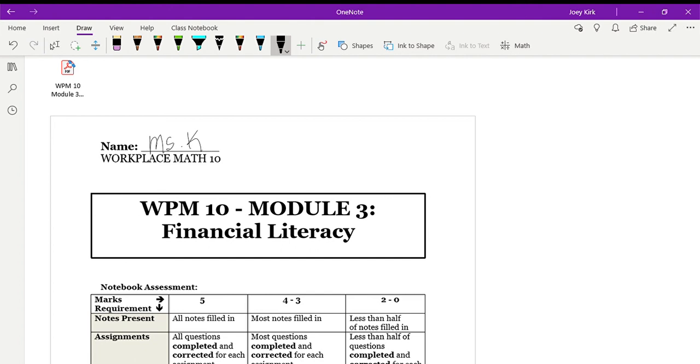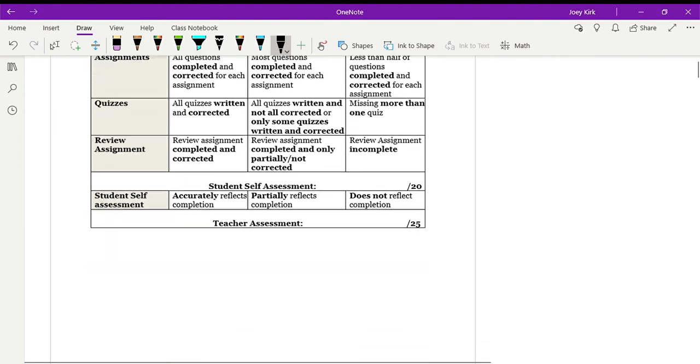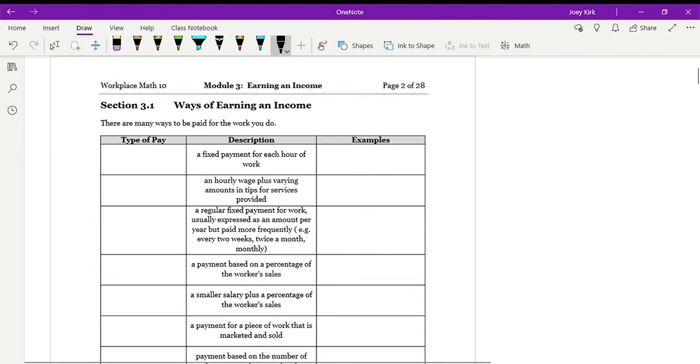It's a pretty good one because most of you have either had a job or are going to get a job. So it's very applicable. And yeah, we're going to start right off here. So let's start here. For the first part, we're just going to look at the different ways of earning an income. And I'm going to go through this part more quickly than usual because I think a lot of you have had experience with probably most of these ways. Maybe not all of them though.